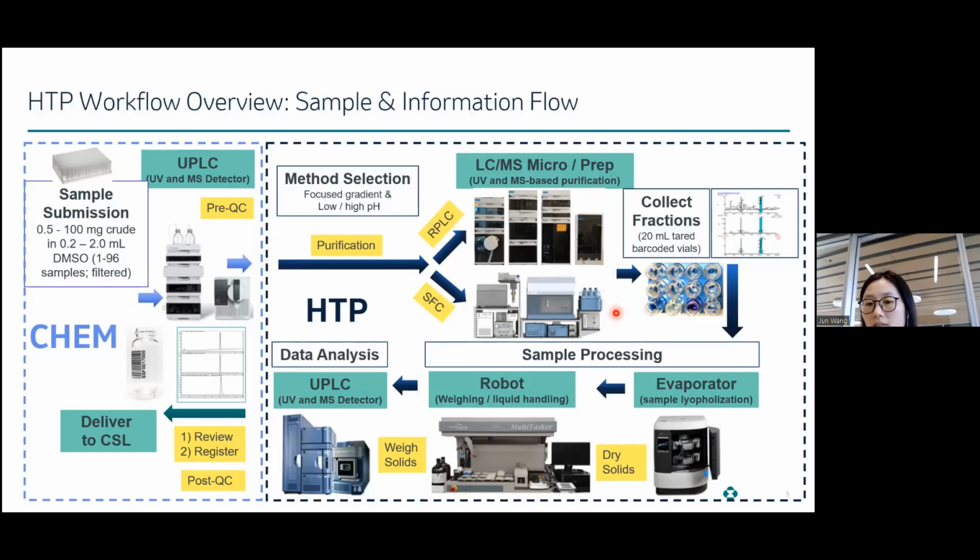After all the considerations, we make our decision on which method to use for the purification. After the purification is done, the pure fractions will be collected based on the desired mass. Then we will evaporate the liquid, leaving very dry, pure materials, in this machine called Genovac. Then we'll weigh the materials to see how much we recovered from the samples. Also, this robot called Ceres can support our liquid handling, such as preparing LC-MS samples. With those LC-MS samples in hand, we can run QC, like the purity check, to see how the purification is going, how the purity looks.